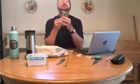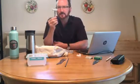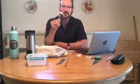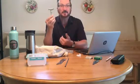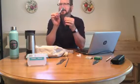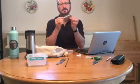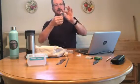I shave 2 or 3 times a week. You know, I shave my neck and up here, and I get 3 or 4 shaves out of them, so I change them every week or two, and end up saving $100 a year, and I have a better shaving experience with this.